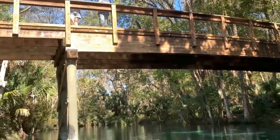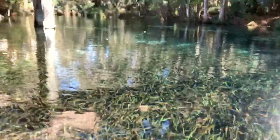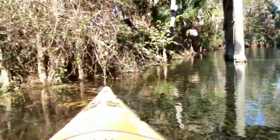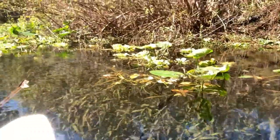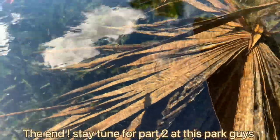Folks up top, staring at us. It's so peaceful. It's going straight down. You can see everything.